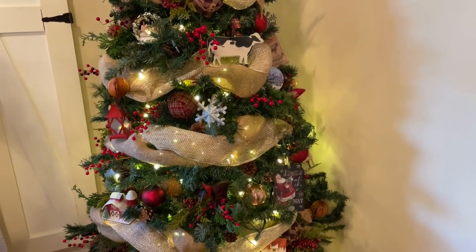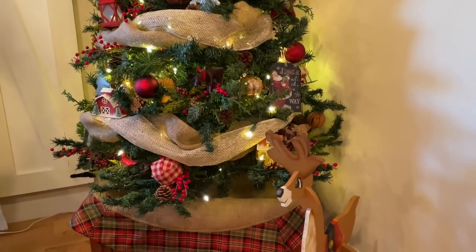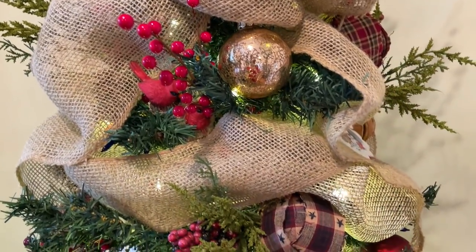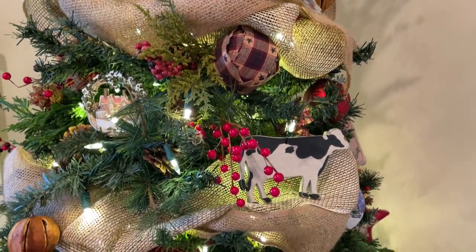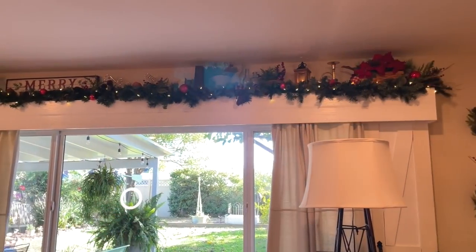This tree is also a hand-me-down tree from my mother-in-law a couple years back. When I received it, it literally looked like a Charlie Brown tree, so adding tons of different types of fillers definitely made it fluffy and full. I have a YouTube video up if you guys are interested on how I decorated this tree. It is a Decorate With Me video on my tree and my living room.